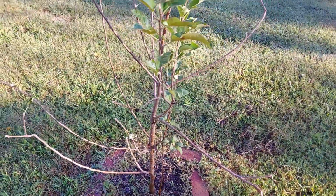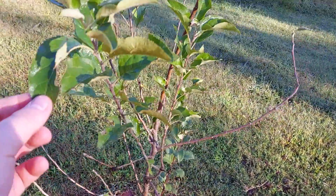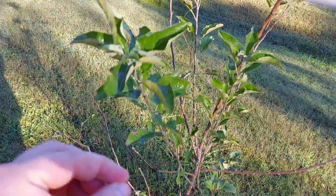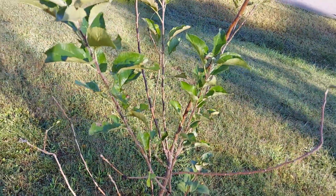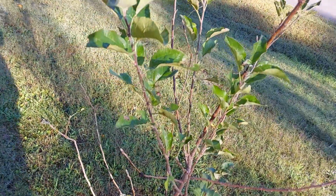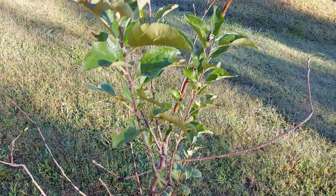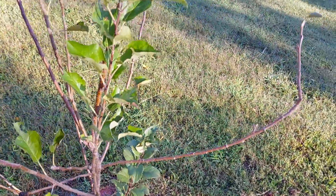So yes, let me get into this one. This is my apple tree, one of them. This is either a Granny Smith or a Red Delicious. I have no clue which one it is because I forgot. I said I'll remember this because one's shorter than the other one, and I never remembered. So this is one of them. The other one didn't. I'll show you what I'm talking about.